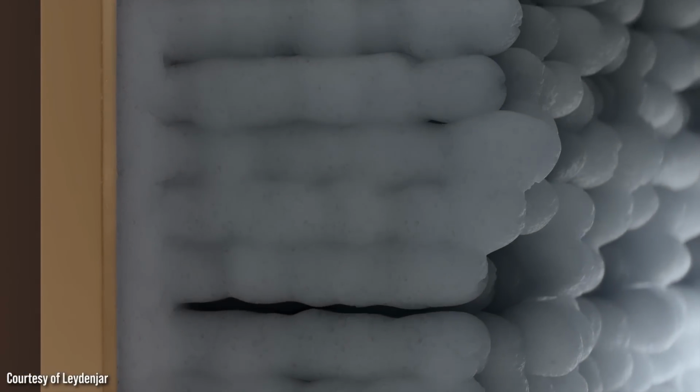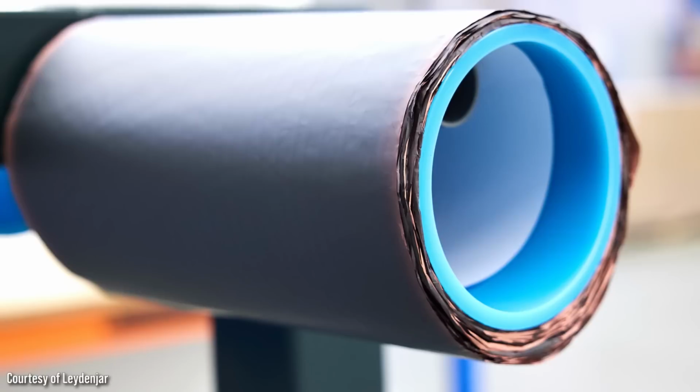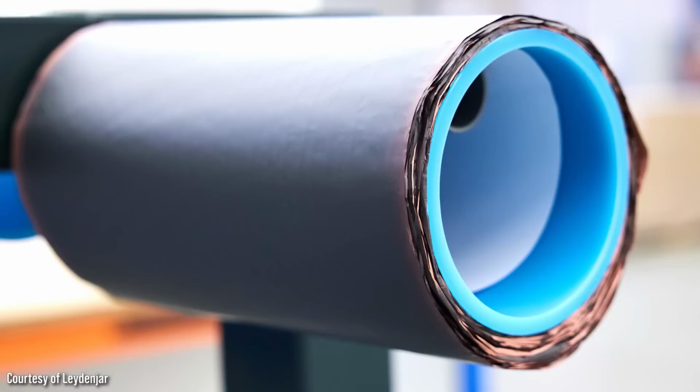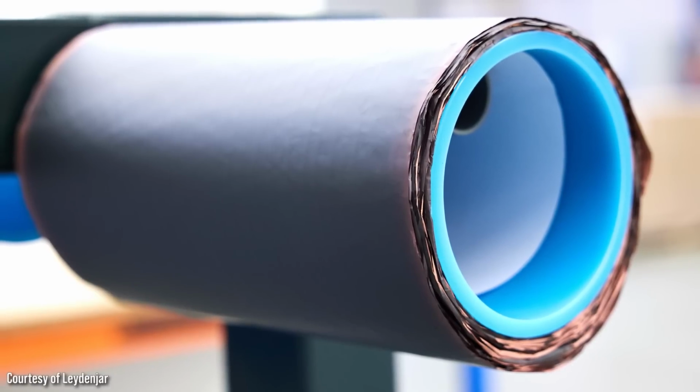And when I joined LeydenJar, I was optimistic, but there was a big question on whether we could get to cycle lives that were relevant for consumer electronics, which is 400 to 500 cycles. And last year, we were really happy to report those results. So I think it shows that our bet on this technology, with this unique structure and way of making the silicon, is so far going in the right direction.